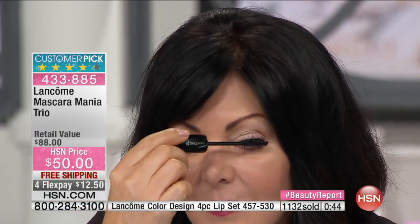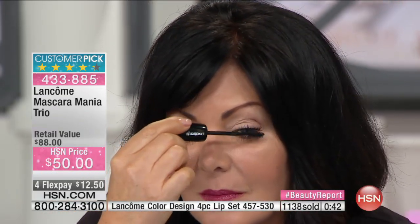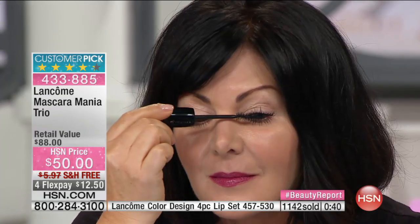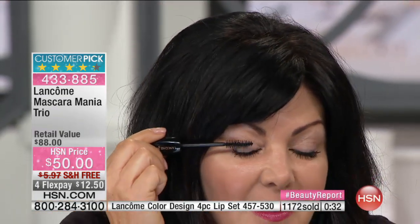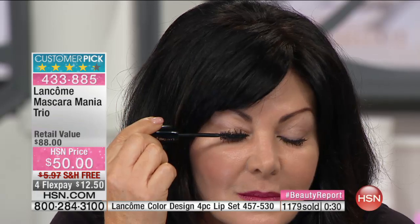Hypnose Drama. Ooh. This is intense volume, root to tip volume. It's that one coat of instant volume. You can put one coat or 10 coats. Like Amy, if you like to build and build and build, go for it. And that's the deal with this mascara. You can keep volumizing those lashes and you won't get the clumping. You can keep going over and over.